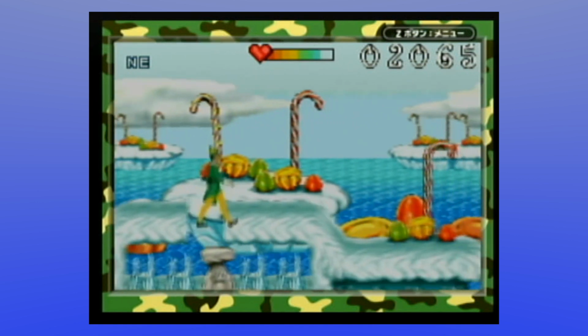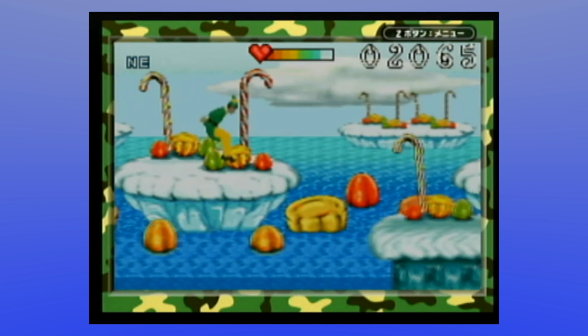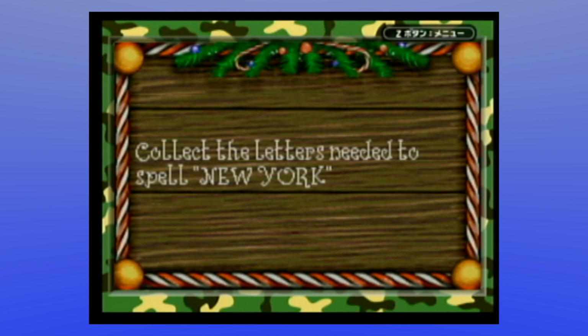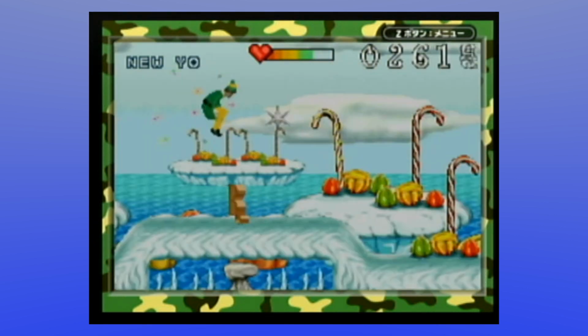The game continues through more of the same type of platforming for a bit, and then there's these trampolines which you have to bounce between over lakes, which causes the screen to scroll up and makes it hard to judge your jumps because you can't see where you're going. In this section, in addition to getting through the stage, you also have to collect the letters N-E-W-Y-O-R-K. This is a subtle nod to how in the movie, when Buddy travels to New York to meet his real father, he goes to New York.